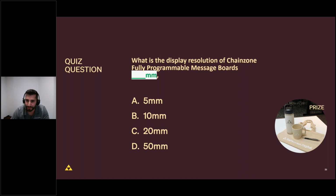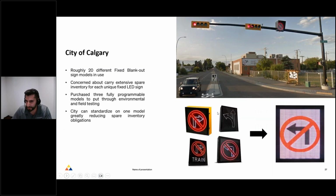So we're going to end soon. But before we do that, I want to look at a few case studies where we've been working with our clients on these safety applications involving programmable signage. So the first case study is the city of Calgary. Now, I'm not from the city of Calgary, so a lot of this information came from her.